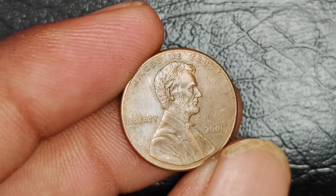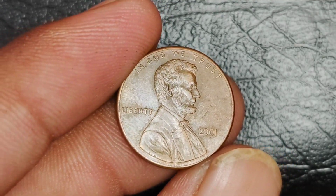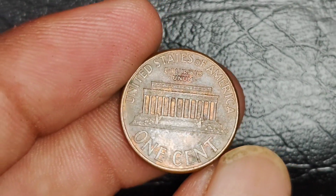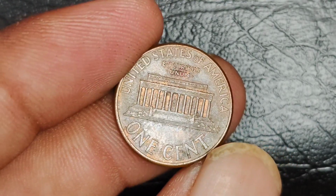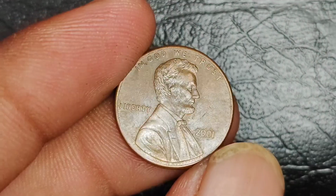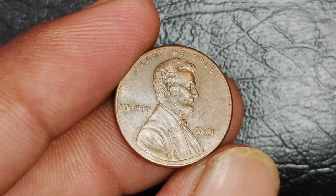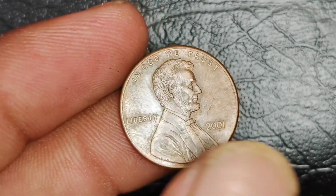Now the million-dollar question. How can you tell if you have a valuable 2001 no-mint mark penny in your pocket? It all comes down to careful observation. Grab a magnifying glass or jeweler's loupe and take a close look at the coin. Check the date and lettering first. Does the year 2001 or the word Liberty look like it's doubled? Is there a significant difference in thickness or any kind of doubling around the edges of the letters? If so, you might have a double die error.